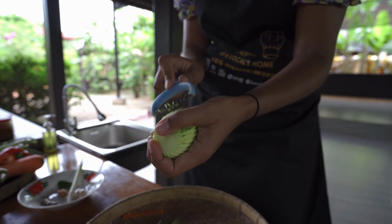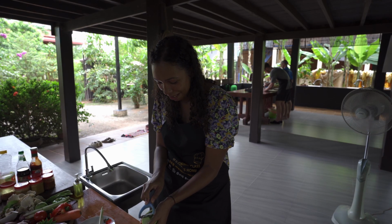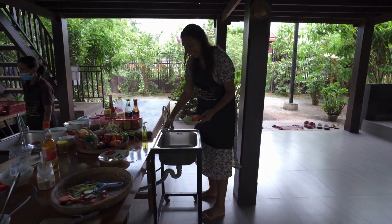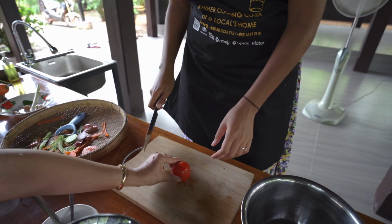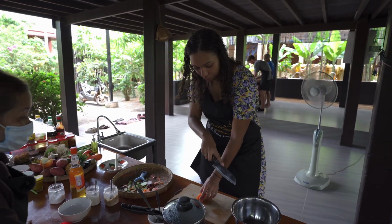Oh, I don't like that. Oh my God, I've never done this before. Whenever I peel a potato, I peel it away from me. Oh, this is embarrassing, isn't it? Yeah. In Cambodia, they wash everything. Then you cut 2 and 1/2. Yeah, like that. And then you put that way, and then you cut thin slice. Like this? Yeah, like that. In the bowl? Yeah.